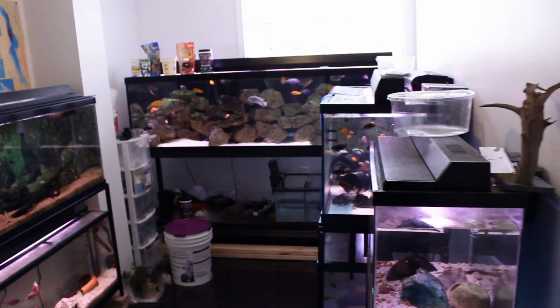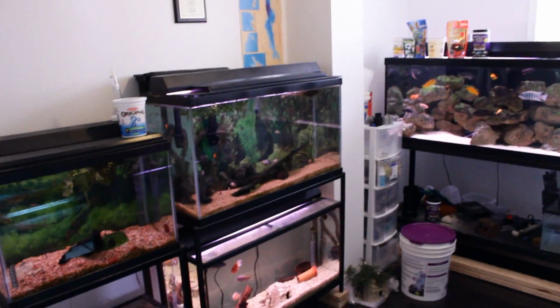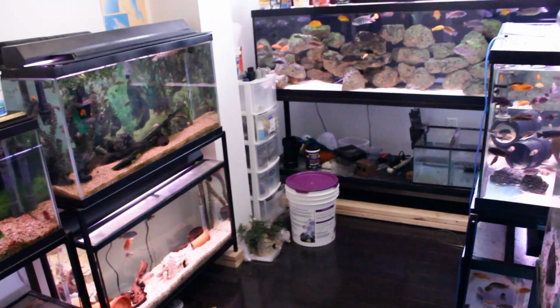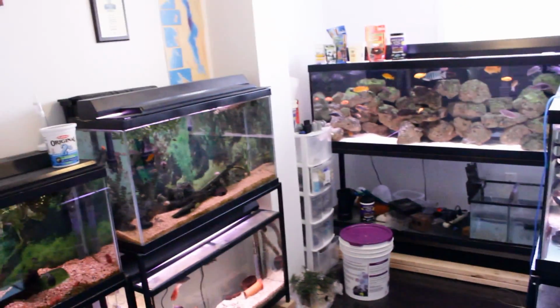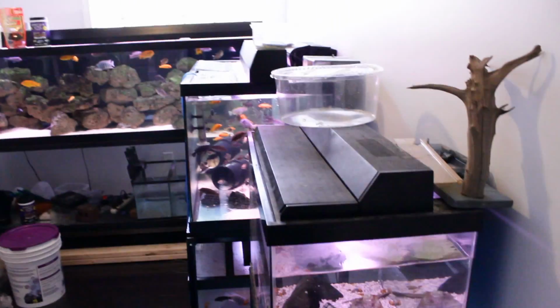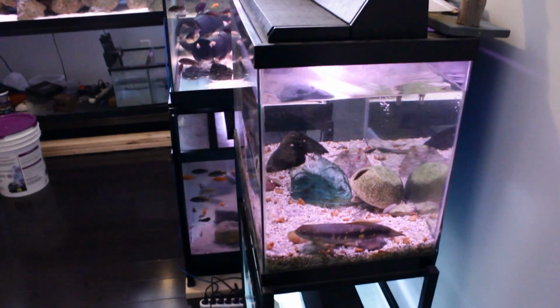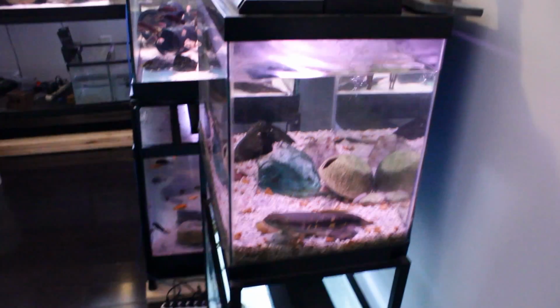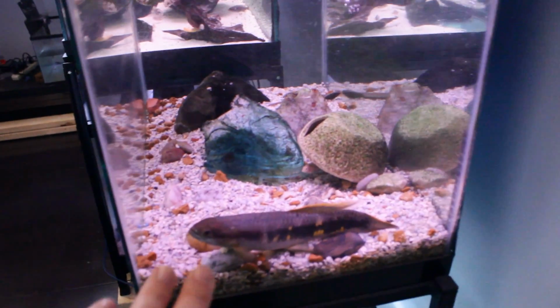As you can see in here, I have a number of aquariums, all ranging from little 5-gallon holding tanks, basically up to a 135-gallon African cichlid display. As you can see, I'm keeping a little bit of everything. I have a rainbow wolffish. It's one of my favorite guys.